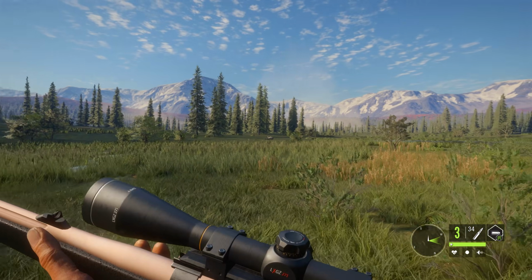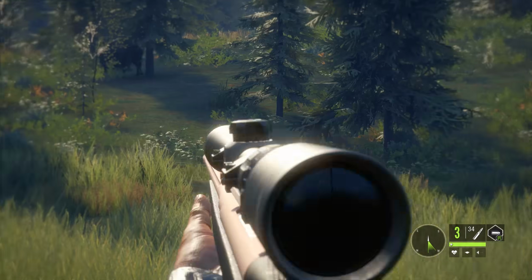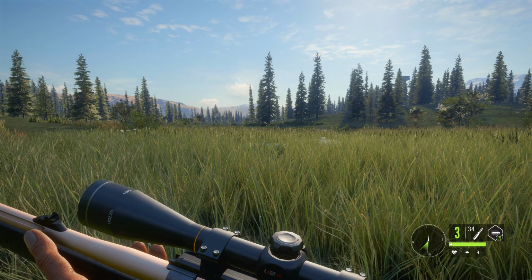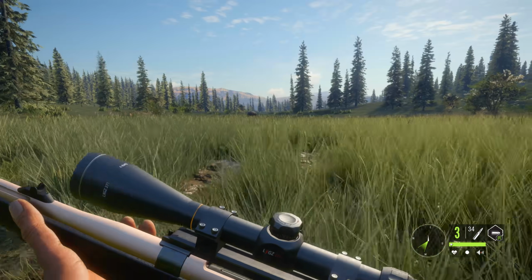Right, now the question is, are there going to be droppings anywhere, or am I going to keep having to look? Oh, bison. I think he's making his way over to me here. Look at this. He is. He's slowly making his way over to me. He's actually going to try and charge.